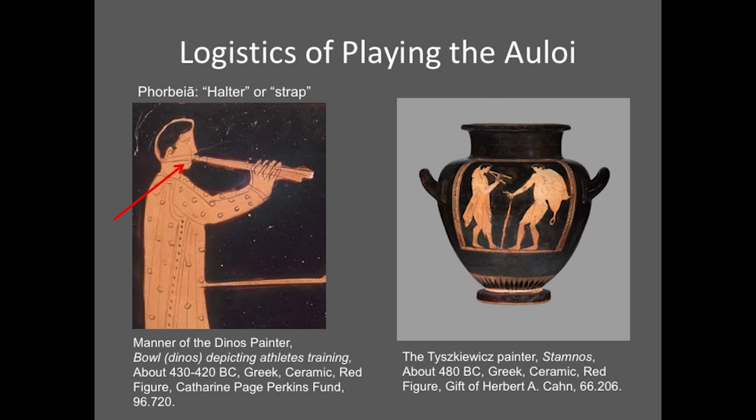The numerous artworks showing aulos performers not only illuminate various classical myths, but also provide useful information regarding how the instruments were played and what their role was in the ancient world. Due to the physical challenges of playing two instruments at once, a phorbeia, or halter, or mouth strap, was used, as seen in this image, to help the player keep the two instruments in his or her mouth, but also helping support the player's embouchure.